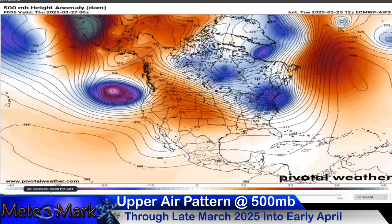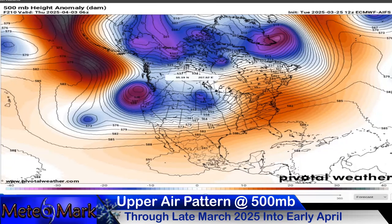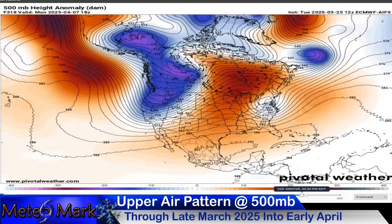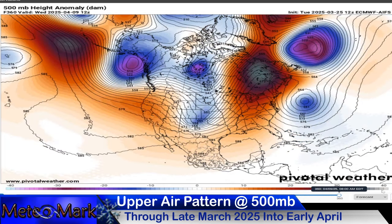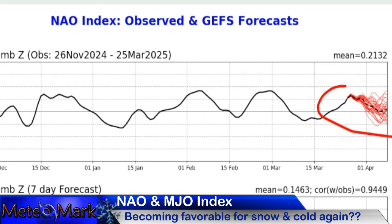And let's take a look at the European model for the upper level pattern, remaining pretty ridgy. Lots of ridging across the East Coast, Eastern North America, and that's just going to continue through the first part of April. We do get these little storms that move through, these little cutoff lows, but you can see ridging very prominent right around April 9th on the European model. If we take a look at the NAO index, it is very positive and expected to remain positive through April, although it does push towards maybe a little bit neutral come that second week of April. We'll have to keep an eye on it.